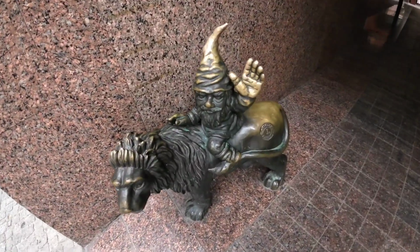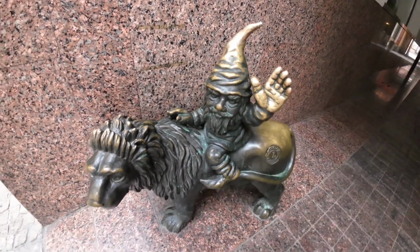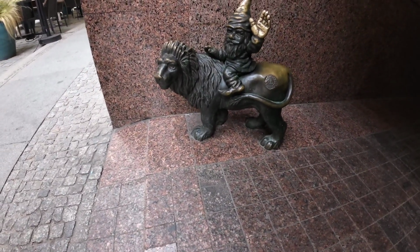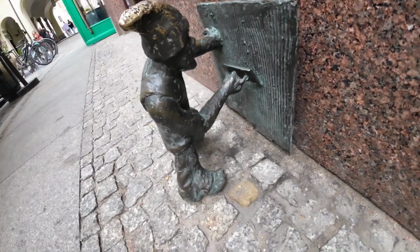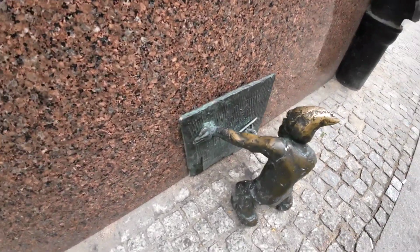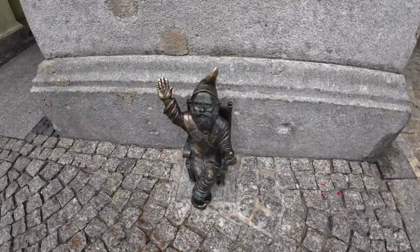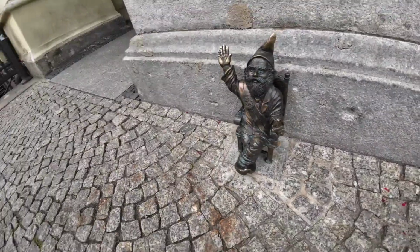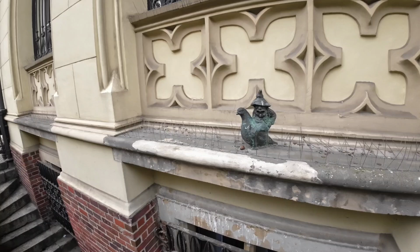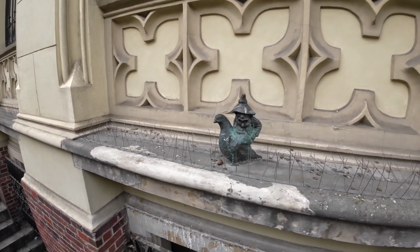Look at him. How cool is he? He's quite a big one as well. Hello! How cool is he? Chappy doing a bit of plastering. Just dropped my glasses. Another one. There's quite a few around here as well. There you go, one on the pigeon. They are literally everywhere.